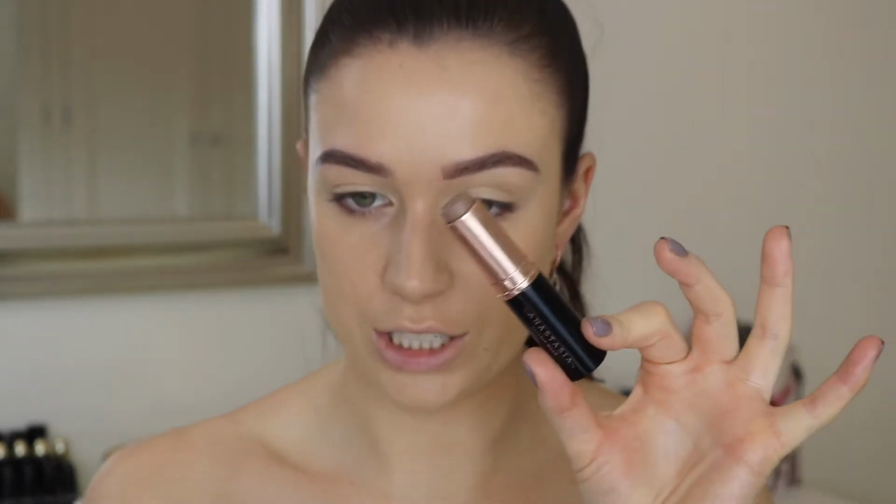Next, I'm just going to do a quick little bit of cream contouring, and as per usual I'm just going to use my Mink foundation stick from Anastasia. I absolutely love this colour.